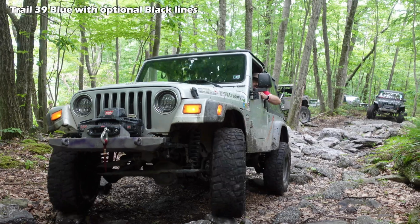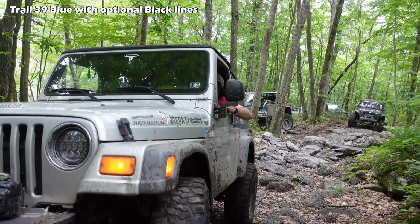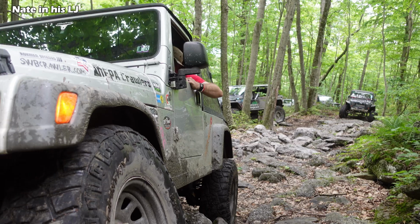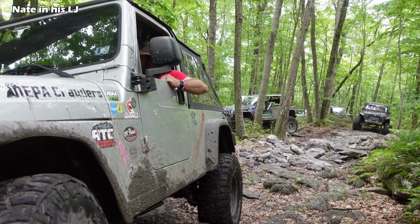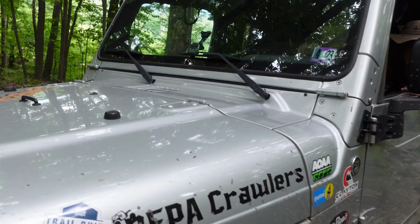I think the blue trail we ended up on was trail number 39, because that's in the right region. I didn't jot this down. We just kind of picked it up because we were exploring and we're like, oh, look, a blue trail. And we took it. Again, this is a trail I hadn't been on before. I've been on lots of blue trails on the Eastern Reserve, and I just have never been on this particular one. But it was fun.